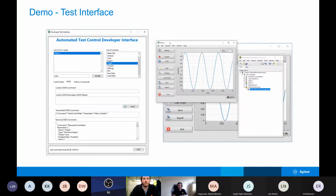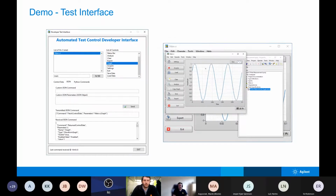So if I was really concerned about quality and some critical customers were dependent on this working properly, and I had to make a change to it, I'd want to make sure that all of that functionality that's in this application still works after I've made a change to it.